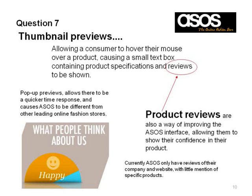Thumbnail previews allow the users to move their cursors over a button, which will in turn cause a small text box to appear giving more details about the product. These distinctive hot buttons could be seen as an advantageous addition to the ASOS website, as it allows consumers to quickly check the product specification without having to click on the product and wait for the next web page to load. The idea of thumbnail previews will cause the website to be distinctive from others, as not many online shops use the system.